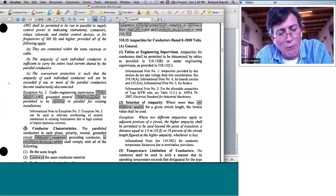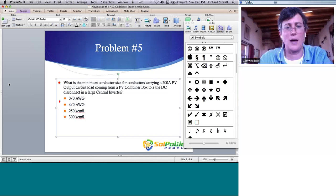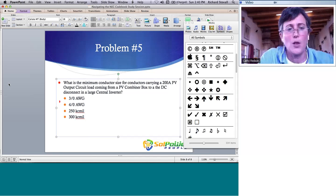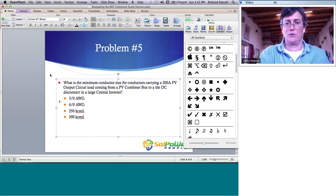Okay, so those requirements are there, and you've got to be able to understand how that works. All right, so problem number 5. What is the minimum conductor size for conductors carrying a 200-amp PV output circuit coming from a combiner box to the DC disconnect in a large central inverter? All right, so what are the rules here?